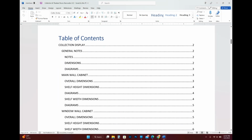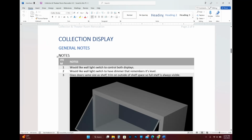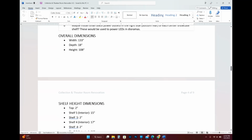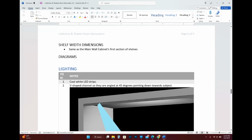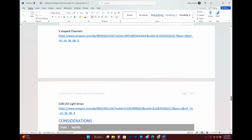Out of all that, I created a design document. It goes over the size, the lighting, how the door should close, kind of overall what the room should look like, and just really geeked out. Dimensions that we can see here, how the light should shine at an angle.